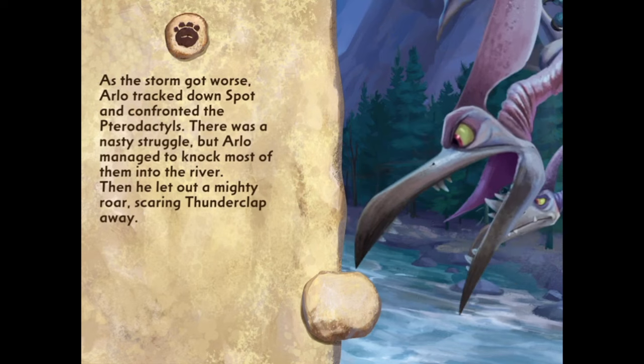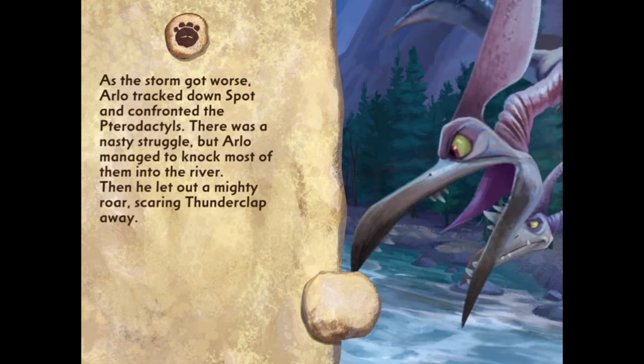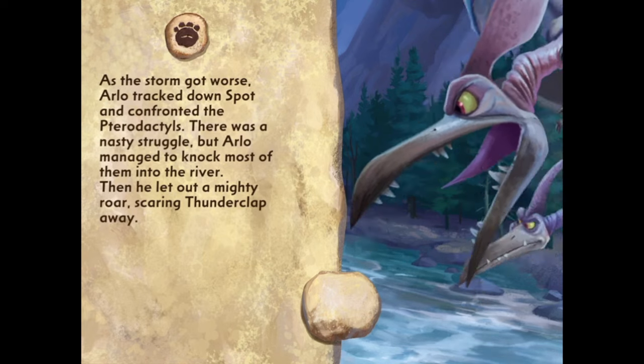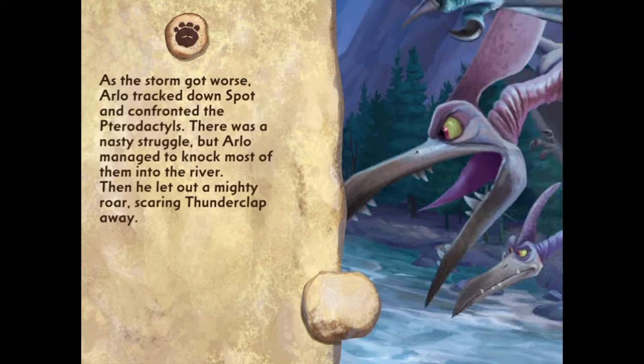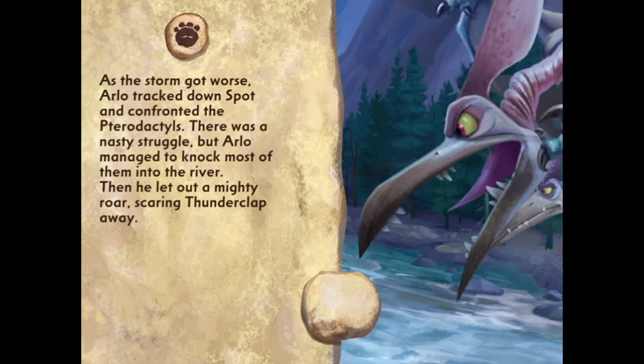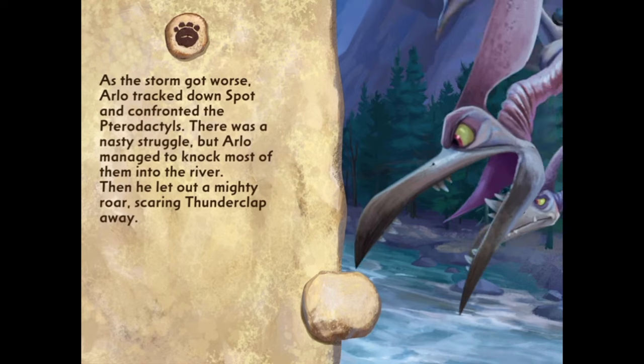As the storm got worse, Arlo tracked down Spot and confronted the pterodactyls. There was a nasty struggle, but Arlo managed to knock most of them into the river. Then he let out a mighty roar, scaring Thunderclap away.